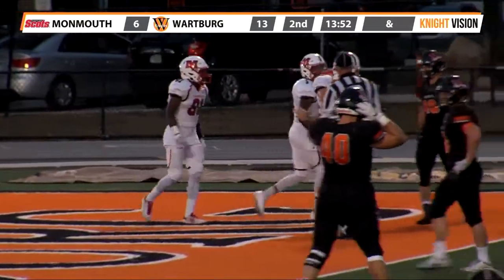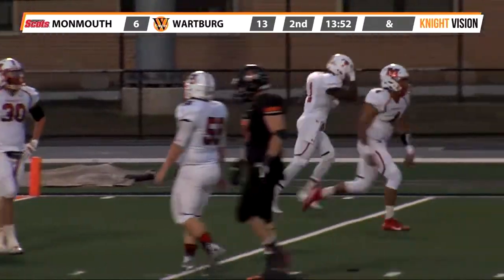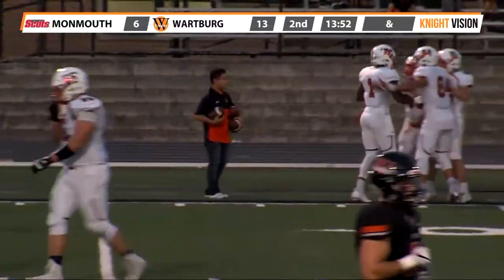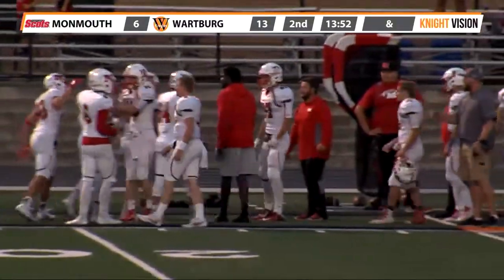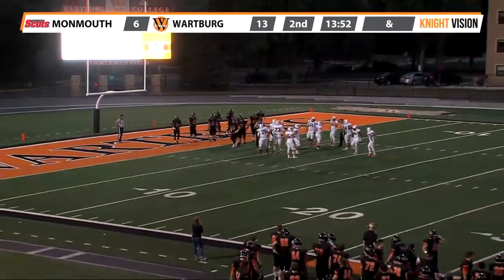What a play for the Scots to get back into this one. And catching the ball despite the pass interference. That certainly is one way to bounce back from the mistakes they've had. And they did it in a huge way, too, to get within one score in this game. Definitely didn't drop the ball on that play. No.